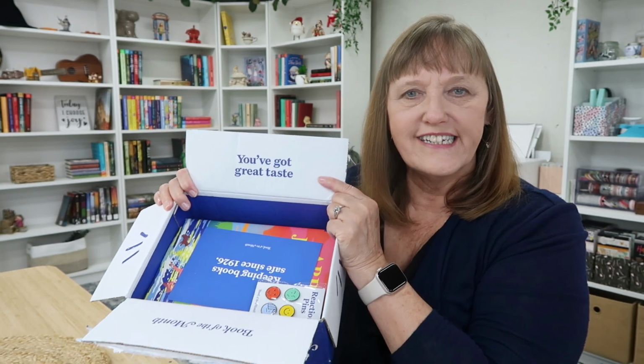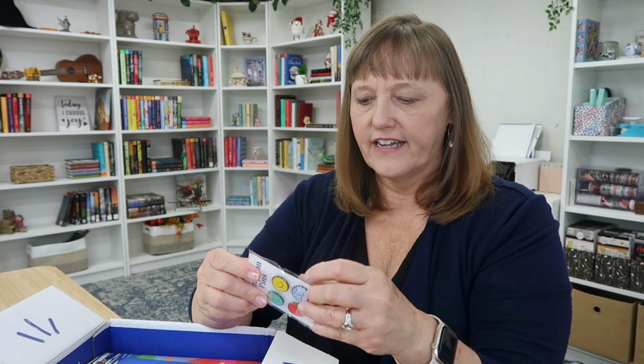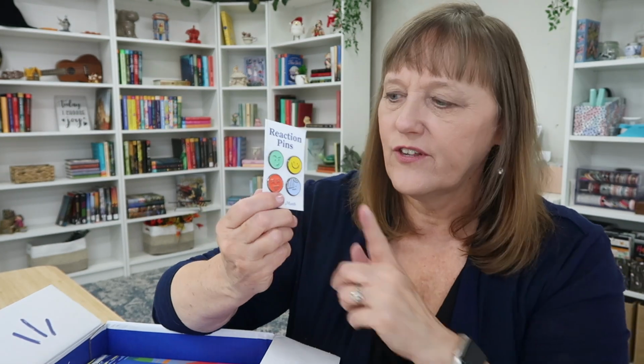So when you open the box, it says, "You've got great taste." And yes, thank you very much. I think we all have great taste. And look at these pins. So these are reaction pins that they sent to me for someone using my link. Let me open these and share these with you. Okay, so here we have them here. There's 4 pins here, and I'm an avid pin collector.